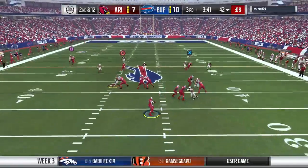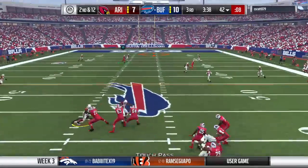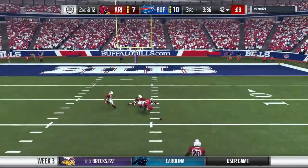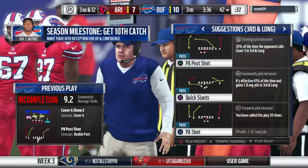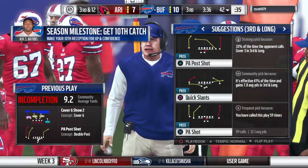On 2nd down, Taylor finding time. Going deep here for Watkins. And incomplete there. A nice hit jars the ball free and brings up 3rd down.